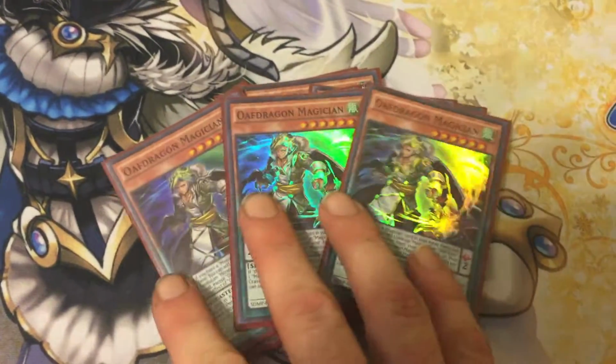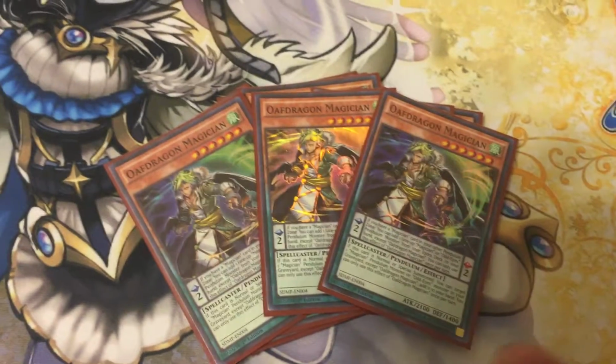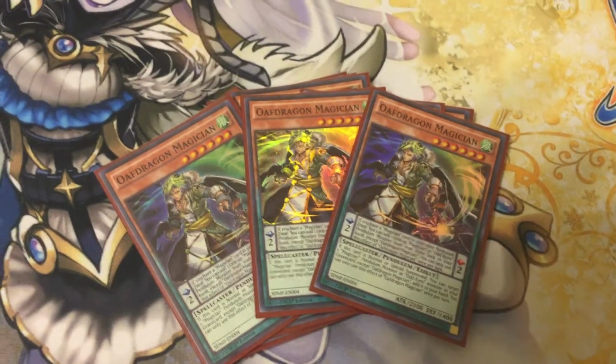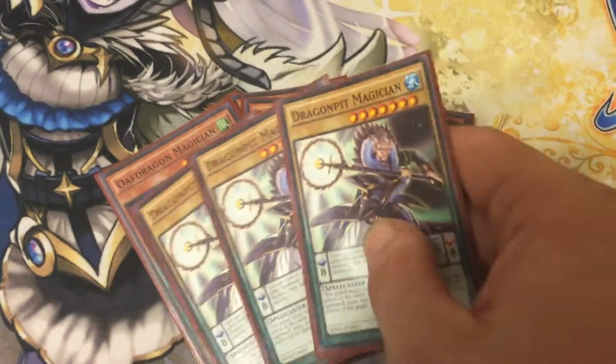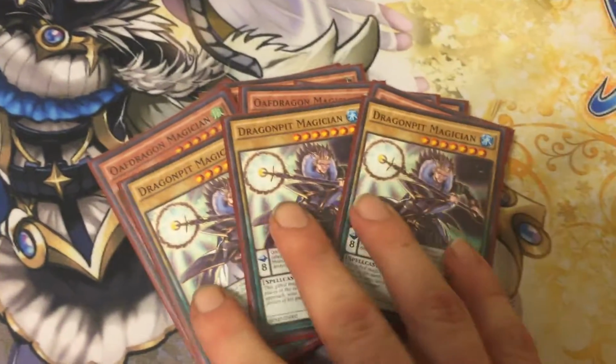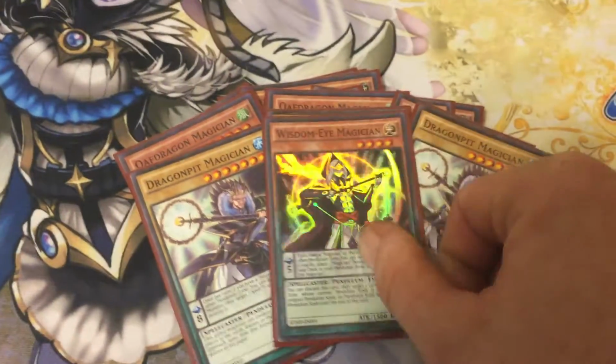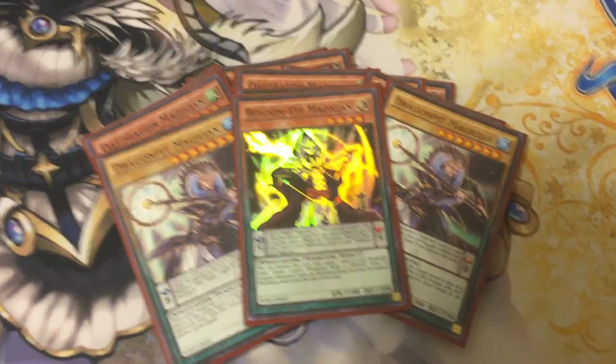Three copies of Oaf Dragon Magician. Oaf Dragon's a nice low scale, but more importantly, it gets back a lot of the stuff to your hand, which leads you to more and more advantage. Three copies of Dragon Pit Magician, got the back row destroyer, and nice high scale at 8. One copy of Wisdom Eye, because we're only allowed one, still an amazing card.